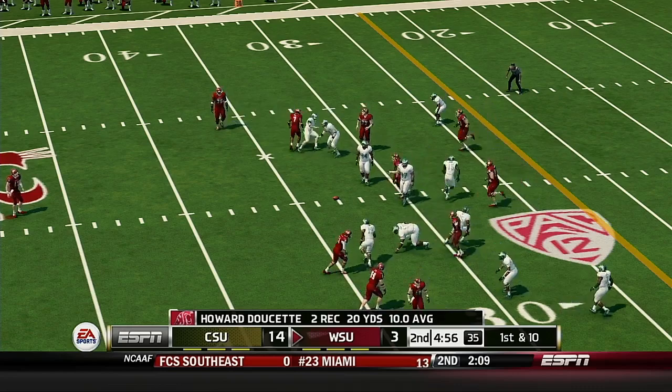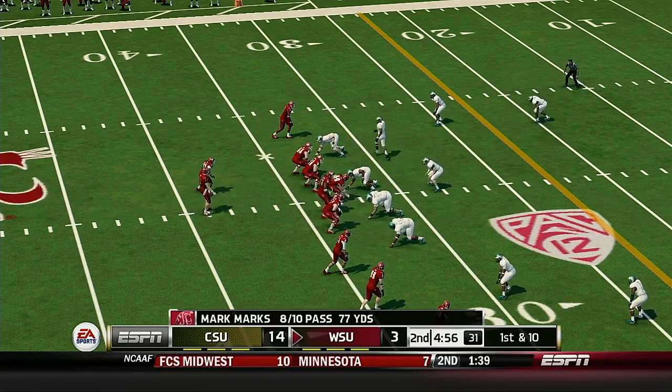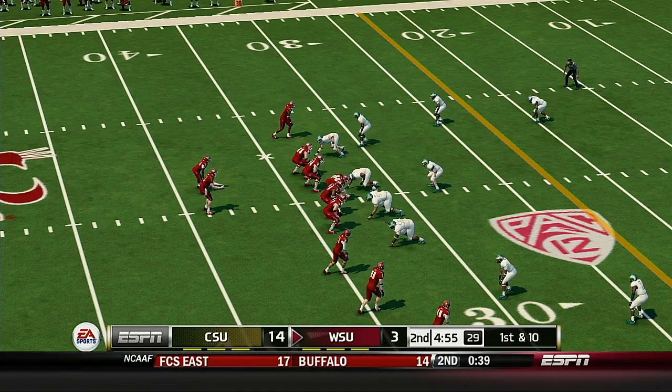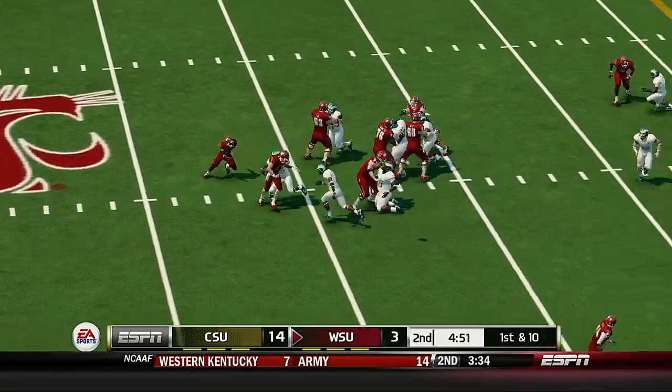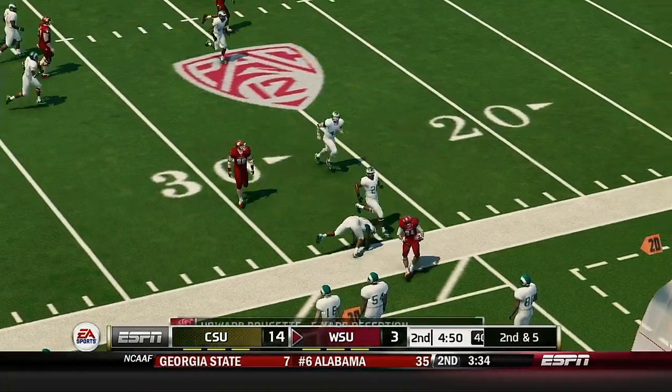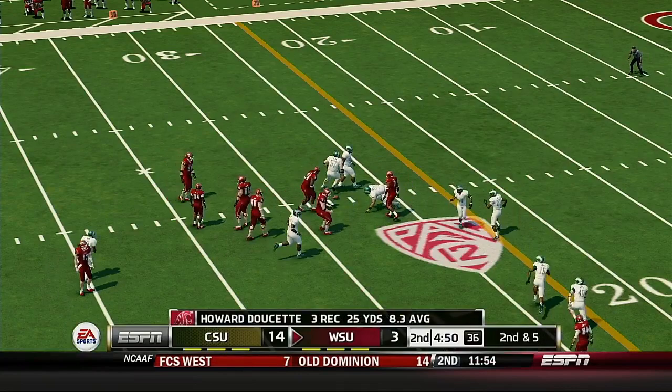Well, the defense was blitzing here. And again, great recognition by the quarterback to find the hot receiver. Gets hit out of bounds around the 28-yard line.